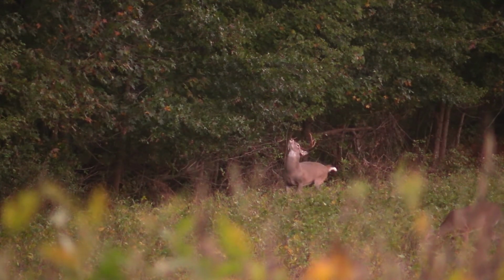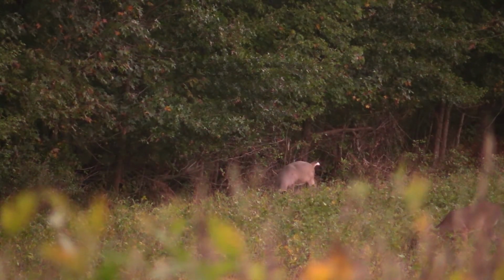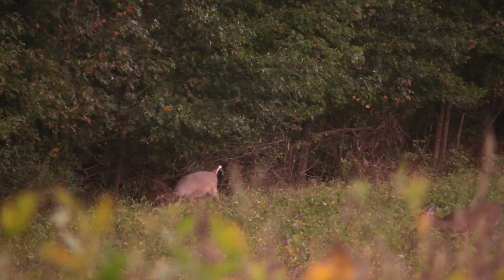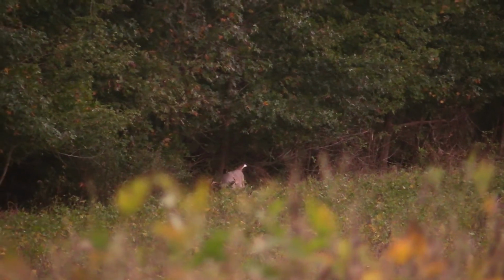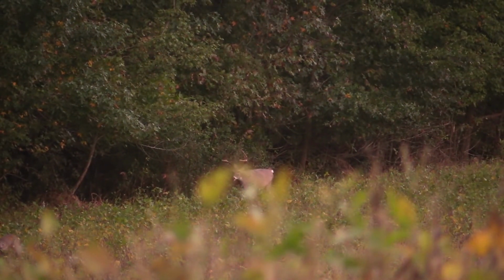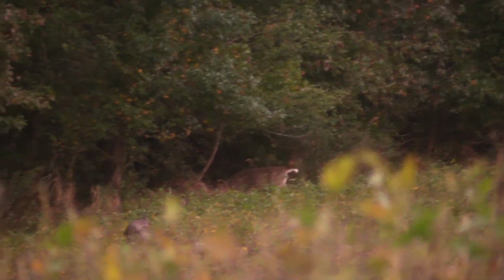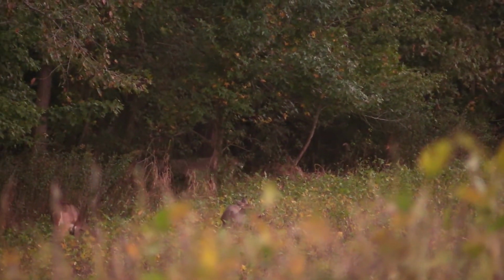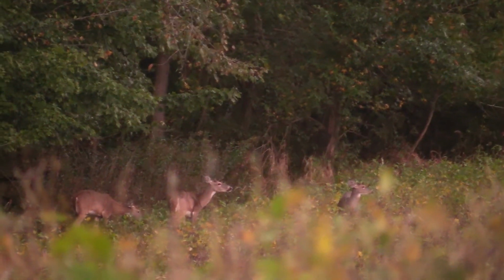We got about 20, 15. He's walking to this corner. Say no deep breaths, buddy. Let's see if he makes it all the way to the corner. Can you see him? Oh, he went in the woods. He just went out of my side. There's some dogs right there. He's going.